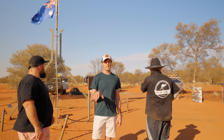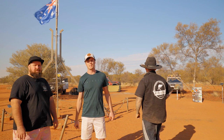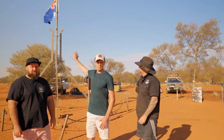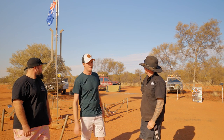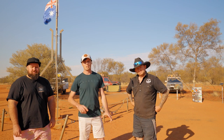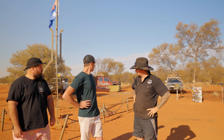I tell you what, if you're in the area, definitely come and camp here. Come check it out. Beautiful ground, awesome landmark up here. Australian flag, got all the Variety Bash stickers and stuff everywhere. Everyone's been here, put their little tag on it. Yeah, definitely. All the locks, all the stories.